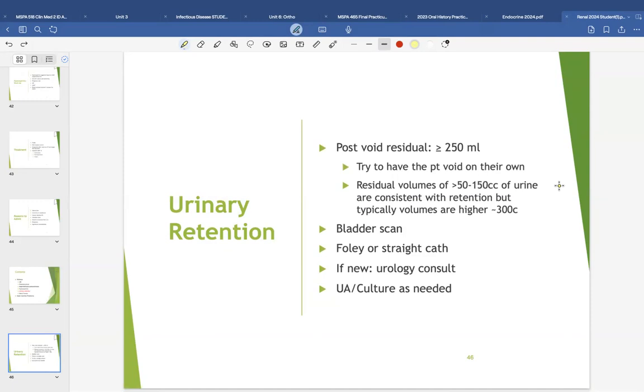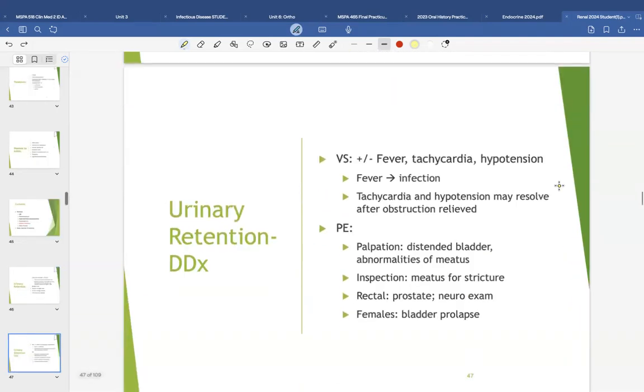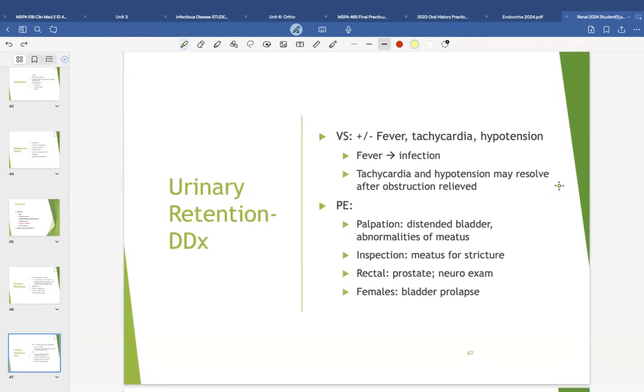You can use a bladder scan to see what's causing it, and then do a Foley or straight cath to help drain it. If it's new urinary retention, they should probably get a urology consult and then a culture. So we want to find out what's causing it. Part of that's taking a look at the vital signs. If they have fever, you might consider an infection. The tachycardia and hypotension really might get better after you relieve the obstruction.